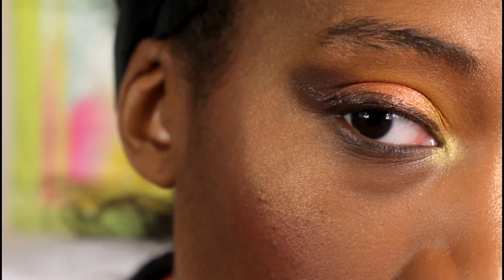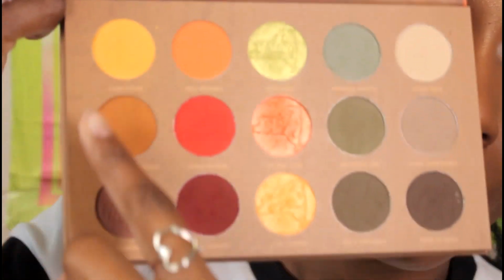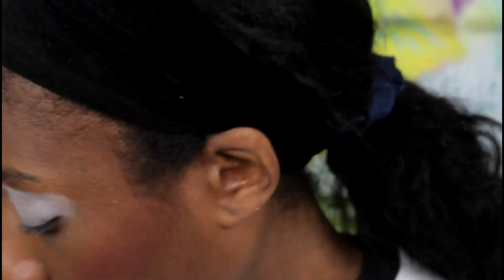Okay, y'all, so this is the eye I came up with using the Hudson Valley. I literally just took the row I told y'all I was going to take, which was this row right here, and then I used all the shimmers in it to make what we've got going on now. So let's get into it. I started off with this Great Pumpkin Patch. That's the transition shade, obviously.